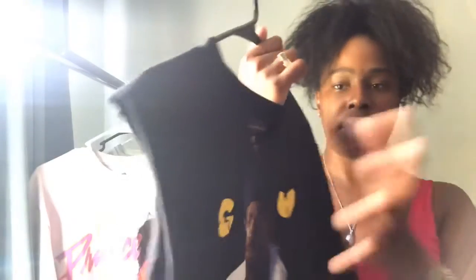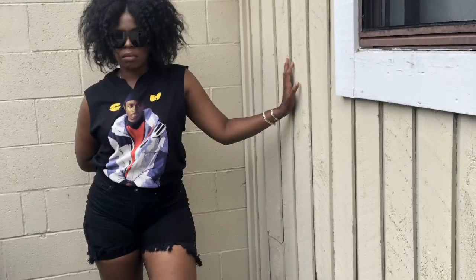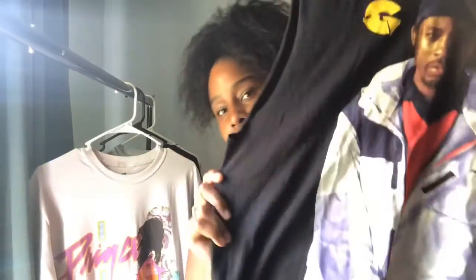This is the first shirt. If you're a Wu-Tang fan, you know who this is, Gza. I wore it, but I cut the sleeves off to match my outfit, and I'll be putting clips in to show you guys. That's the first shirt. The back is black.